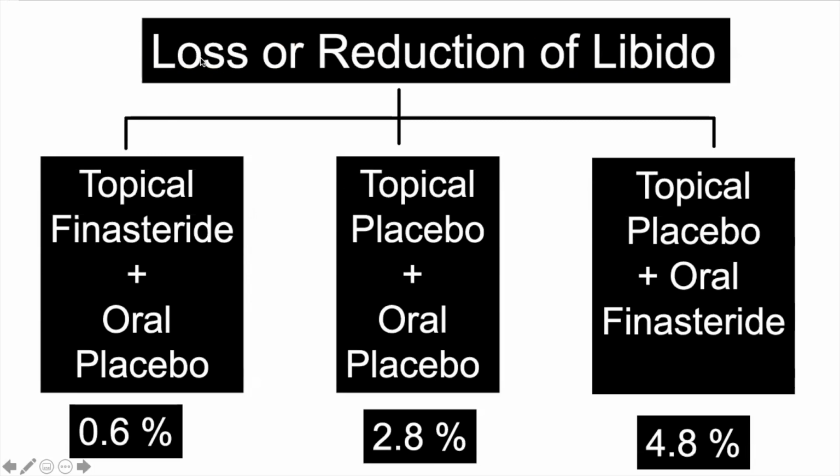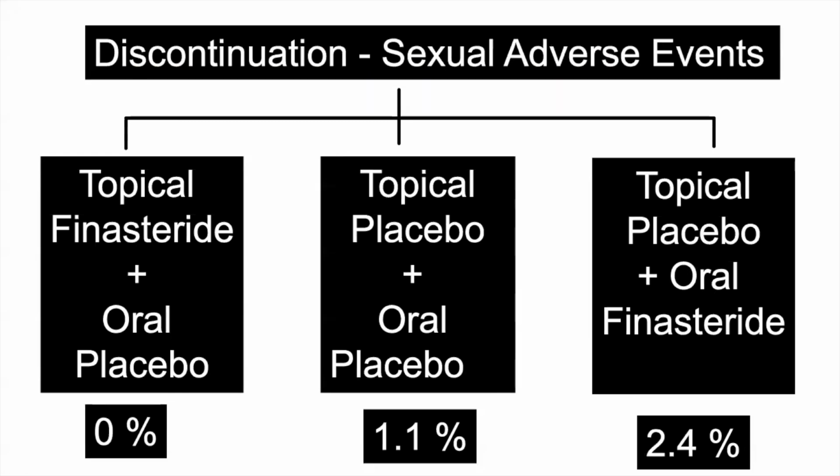And so if we look first at the loss or reduction in libido, it occurred in 0.6% of those using topical finasteride, 2.8% in those using the placebos, and 4.8% in those using oral finasteride. And so the reduction in libido being statistically much, much less in topical finasteride users compared to oral finasteride, and similar to the placebo.